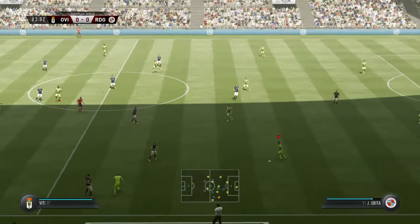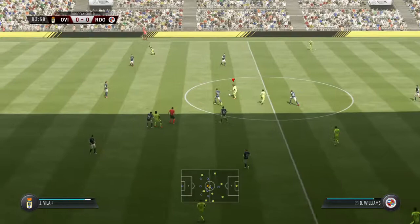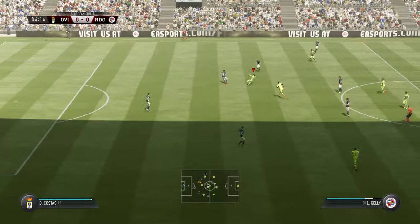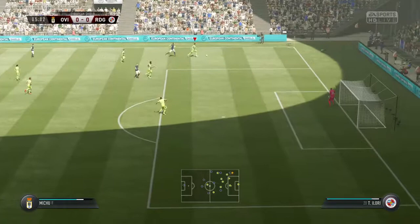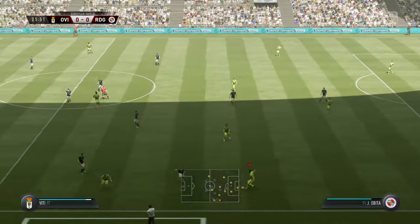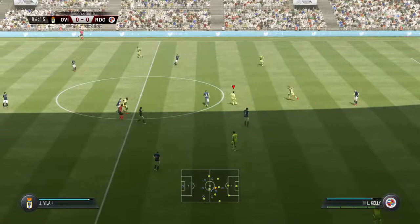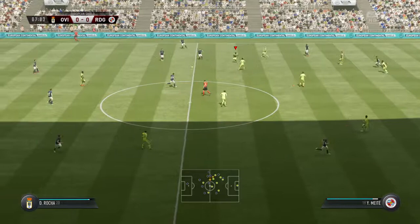Roy Behrens. Swift. Now Kelly. Into the attacking third. And they've cut it out. Williams. Chris Gunter. Stopping the pass getting through with a good piece of anticipation.